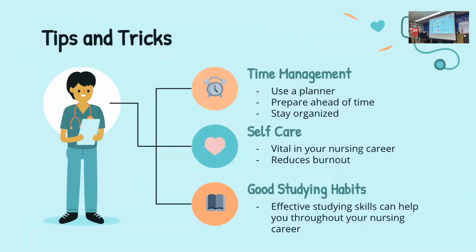It's time management, self-care, and good studying habits. Me personally, I like to use a planner for time management. I like to prepare ahead of time and stay organized, because you're going to be dealing with the wealth of knowledge in not only the pre-nursing program, but the nursing program itself. You need to set aside time to study, to go to class, to go to work if you work, for self-care, and for friends and family, right? Having that structure in your life is really important to manage your time.